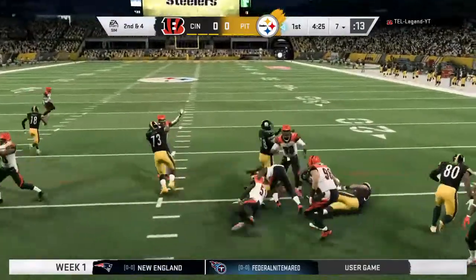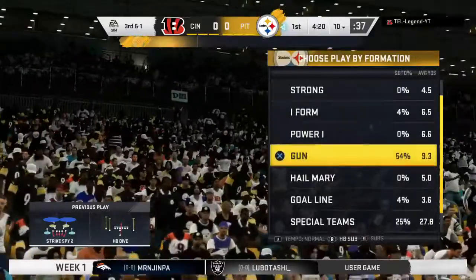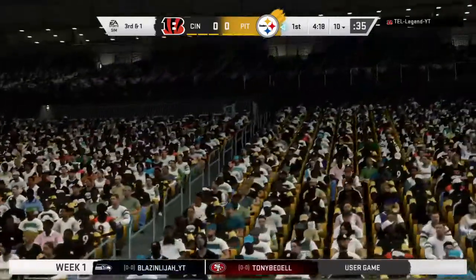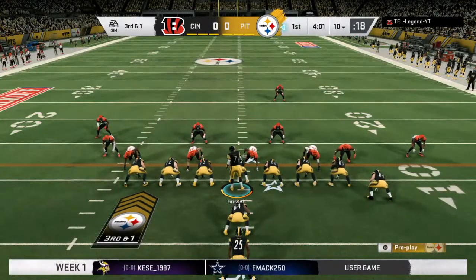On 2nd down, this is Edmonds. And this will be a gain of right around 3 from the 7 out to the 10-yard line. And that's one of the reasons you like to blitz even on rundowns. It confuses the blocking assignments. It doesn't allow those offensive linemen to get up to the 2nd level.